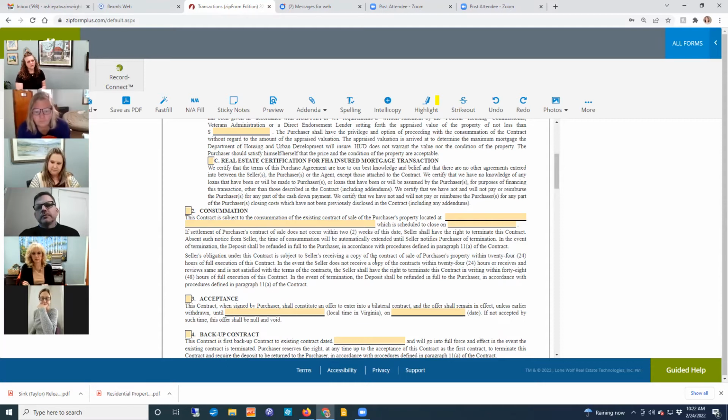And then the consummation clause gives about a 2-week wiggle room there in case there's some financing issues, some delays, some bank holidays, whatever may come up that might cause it to close late. They don't want that to be a do or die date. So instead, there is some wiggle room there. And that's because in the state of Virginia, our closing dates are on or about a date.